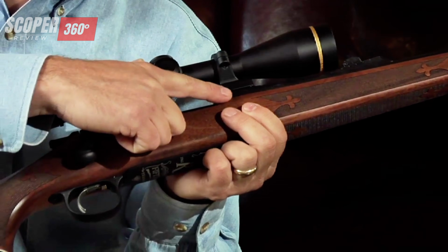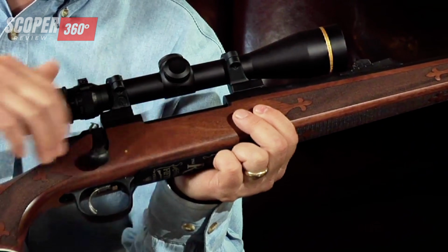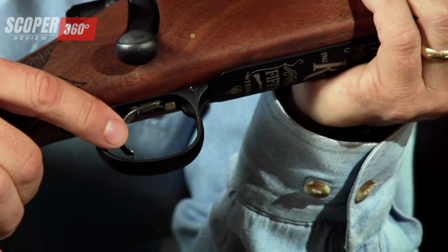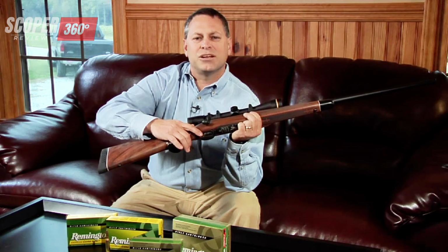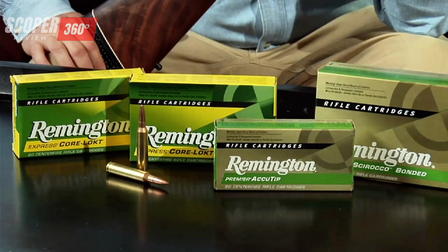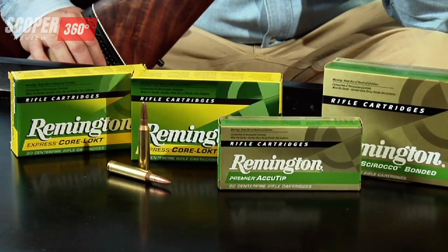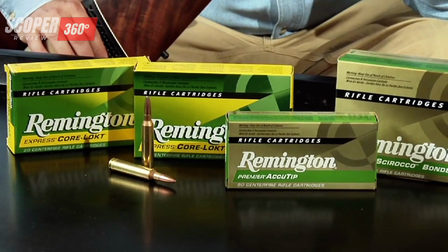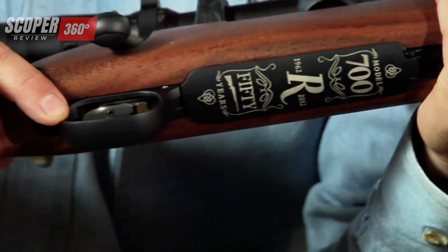This anniversary rifle feeds on 7mm Remington Magnum, the round that defined the Magnum era back in the 60s, flat shooting, fast, and hard-hitting enough for anything walking around North America. Trigger duty goes to the X-Mark Pro system, fully adjustable right out of the box.